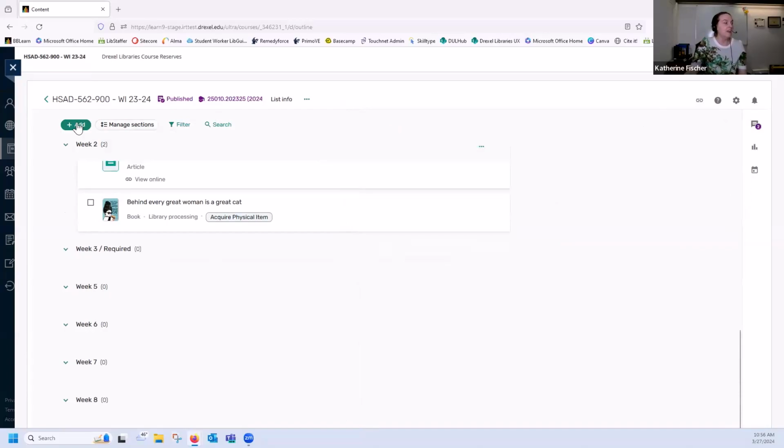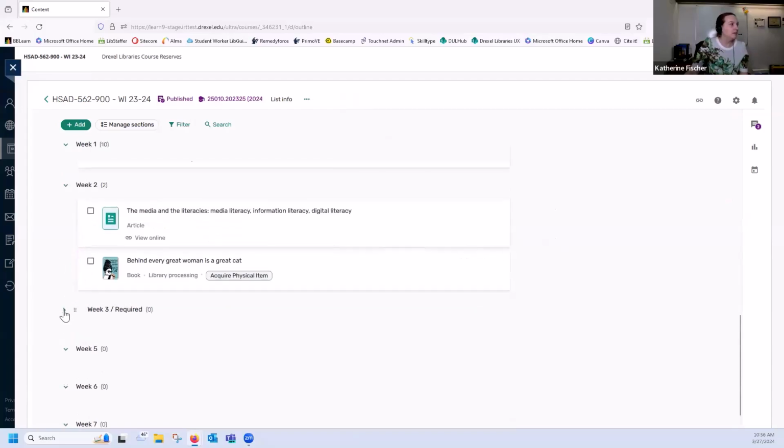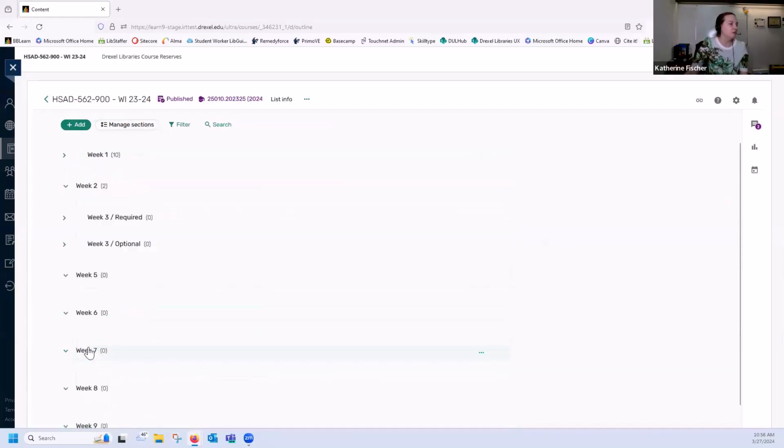And hit save. Then if you wanted to add a week 3 optional, you could hit new section, week 3 optional. Then you choose where you put it. You want it to go after week 3 required, and you hit add. Where did it go? Oh, goodness. I don't know why it went up here, but what you can do is just click and drag it to where it should go. So here you go: week 2, week 3 required, week 3 optional. So short answer, yes, you can, but that's a customization that you would have to do on your own after you create your course.